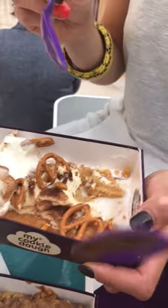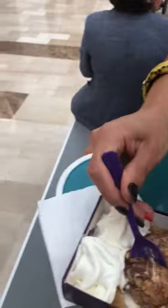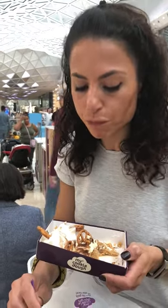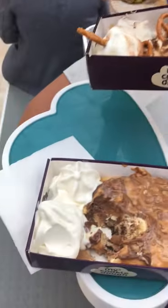So this is good. Kinder and Nutella. Try mine. Let me try yours. That's a serious stack right there. That peanut butter is so good, isn't it? And you get the soft serve ice cream with it. To be honest, I wasn't sure what to expect because I thought maybe the trays would be quite big and I was a bit apprehensive about finishing it off, but this is easily done.